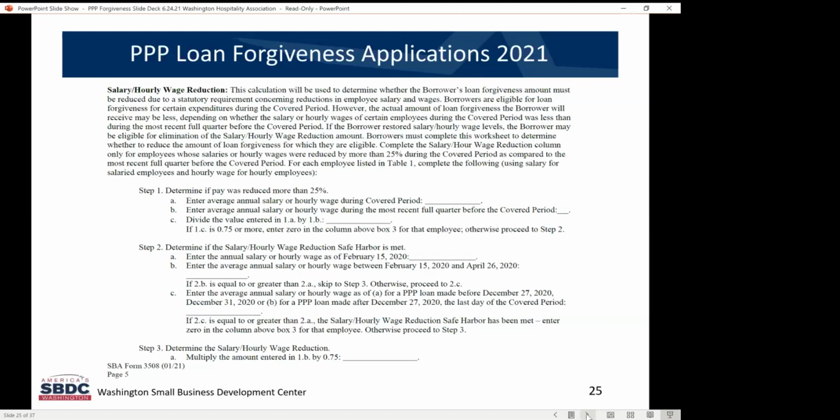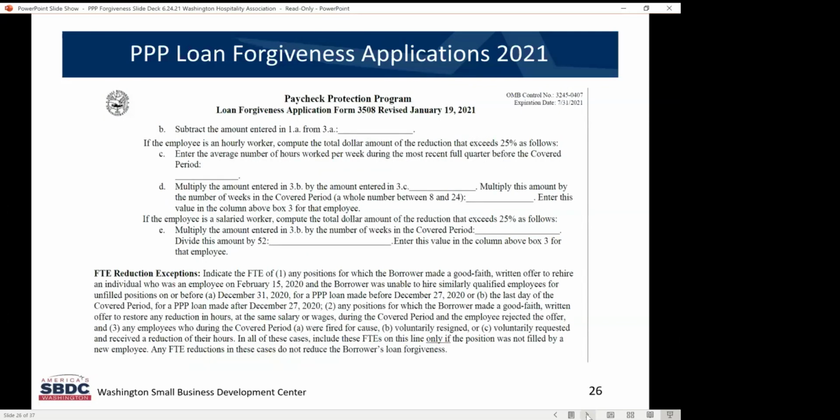So be very careful about what information you're putting in here to help minimize the impact of these reductions on your forgiveness amount. Then you go to step 2, there are references for the date of February 15th, and then the period of February 15th through April 26th, 2020. So again, just look at the information that's being requested to make sure you're complying and truly answering the question so that you're not punishing yourself and reducing your forgiveness amount arbitrarily or inaccurately. Step 3, again, starts here, 3A, and next slide, please, goes on to page 6 of the instructions.